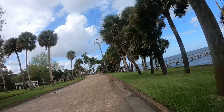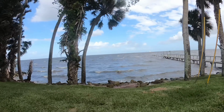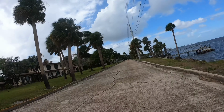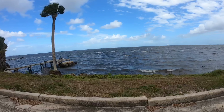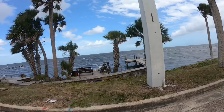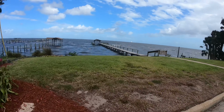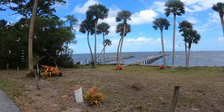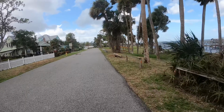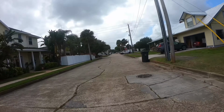There's a lot of privacy signs on these piers. You just can't walk up and watch a launch or go fishing. But just for myself, for running, it's just a really nice area. Just some more nice views of the piers and River Road. Again, this is just a nice stretch of road that's really nice to run on with great views.